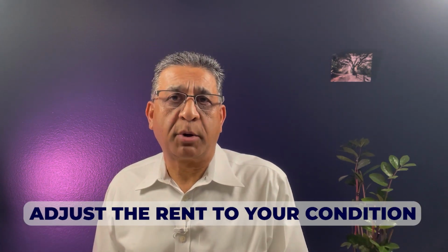and if your condition of the property is really good, you could get some more. But if your condition of the property is a little bit B class or a C class, and the market rents are $3,000, you may want to charge less. So you have to adjust the market rents to your condition of the property or the unit.